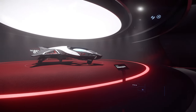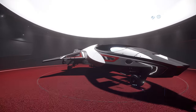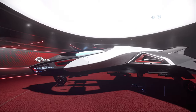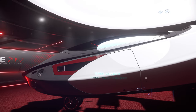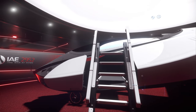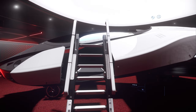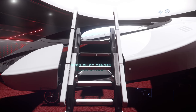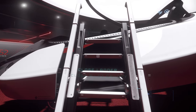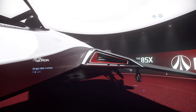Oh, it's a luxurious taxi. The 85X. Two-seater. Oh, 85X Limited. So, no fighting, no cargo. A little bit of fighting. I don't understand why the ships are so luxurious, but they make you climb upstairs.